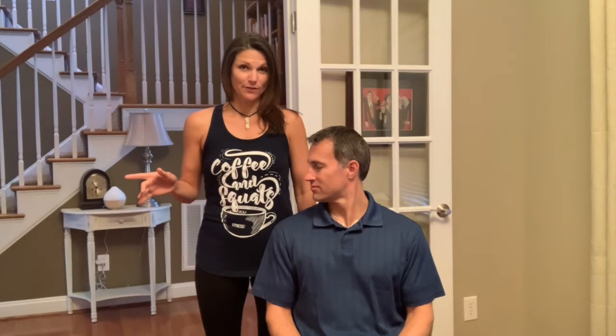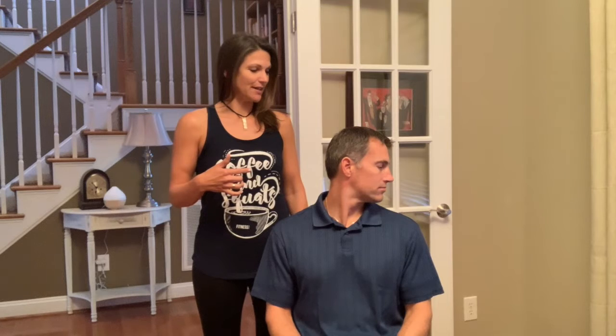First, we're going to start with some stretches for our neck. So Trevor is in his office chair. You can also do this standing up, so you can really do it anywhere. So Trevor's going to look over his right shoulder. Hold that for a few seconds, and then look over your left shoulder. Hold that for a few seconds.